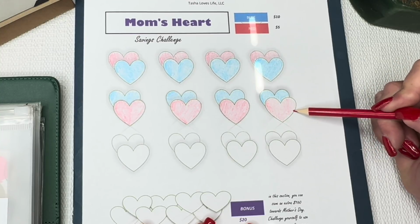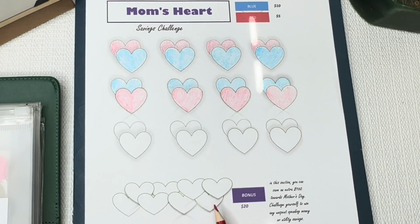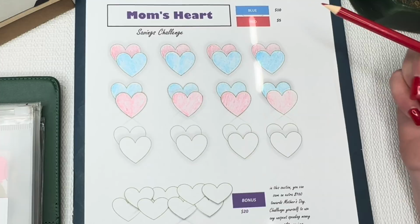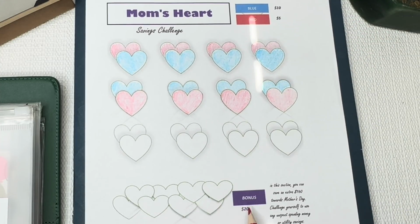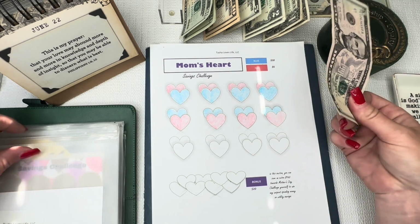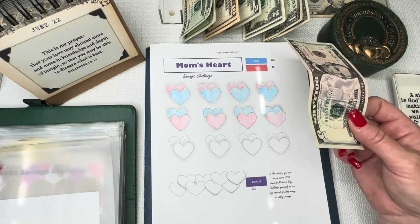And I'll print another one if I need to by then, because there are $20 bonuses down here. I love this challenge because blue is 10, red is 5, and you can make these any numbers you want. There's bonuses down here. These are 20. I usually break them into quarters. But we're going to just start with $5 for next year, and we will be totally set come Mother's Day, Father's Day next year.